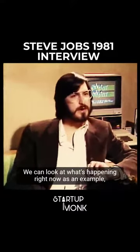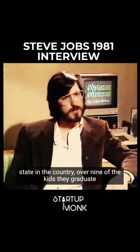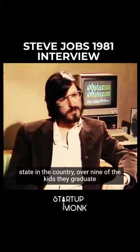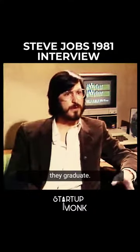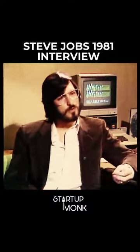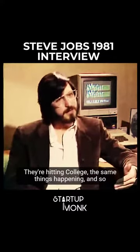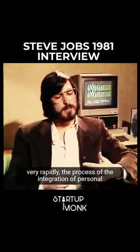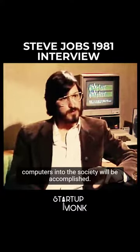We can look at what's happening right now. As an example, in the state of Minnesota, which is probably the leading state in the country, over 97% of the kids that graduate from high school have hands-on experience with an Apple before they graduate. These kids are growing up learning how to use this new tool in many, many phases of their life. They're hitting college, the same thing's happening. And so, very rapidly, the process of the integration of personal computers into society will be accomplished.